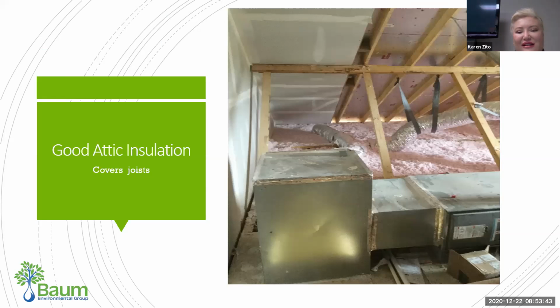Let's see, good attic insulation. This is a picture of good attic insulation. You can see the joists are covered. It's got a nice fluffy fill throughout it. So this is good attic insulation.